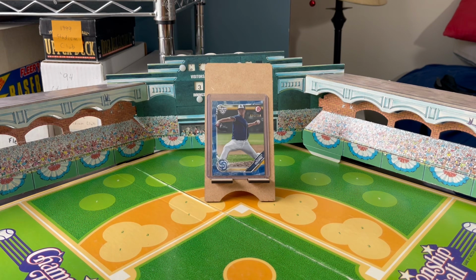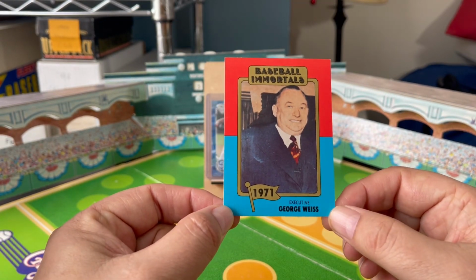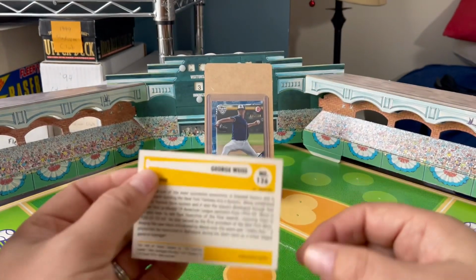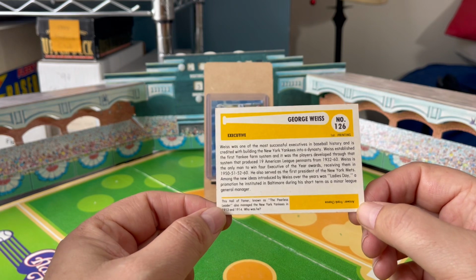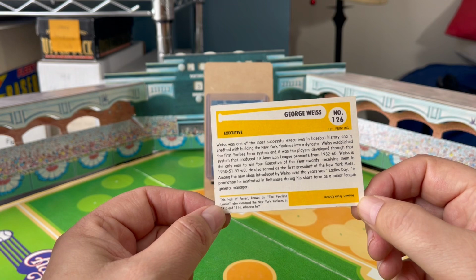So today, I'm getting back into something I enjoyed doing, but I had other things that took precedence over that. Forgotten Hall of Famers. So who today am I showing off? Well, the easiest ones to do are umpires, executives, managers, and the like. So today I have Mr. George Weiss, a very forgotten Hall of Famer. He was elected in 1971. This is from the Baseball Immortals set from SSC, back in the mid-'80s.